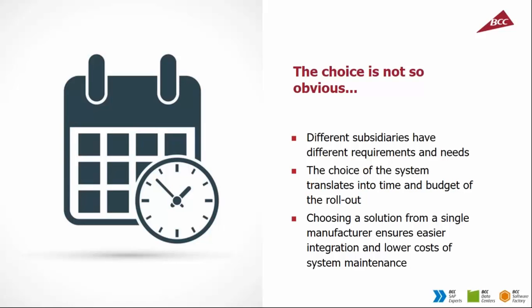As said before, this choice is not obvious and not easy. So if we take into account the local requirements, what is beneficial from SAP Business One is that the local versions, which are prepared by SAP, already contain the solutions which respond to the local regulations. That means that if you implement SAP Business One, for example, in Poland, you will get the standard audit file, for example, and the correction invoice already in a standard SAP Business One solution.